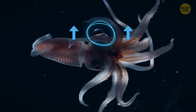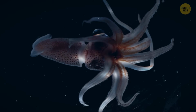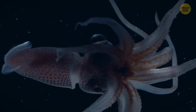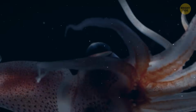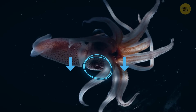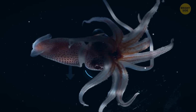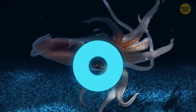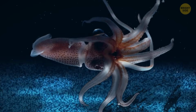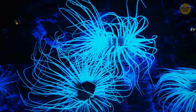The big left eye looks upward. It spots shadows cast by other animals in the dimly lit waters above. The eye's tubular shape helps it collect as much light as possible. On the other side of the squid's head, you can see its right eye. It's small and looks downward. This eye searches for flashes of bioluminescence produced by animals lurking in the darker waters below. Now, bioluminescence means the production and emission of light by living organisms.